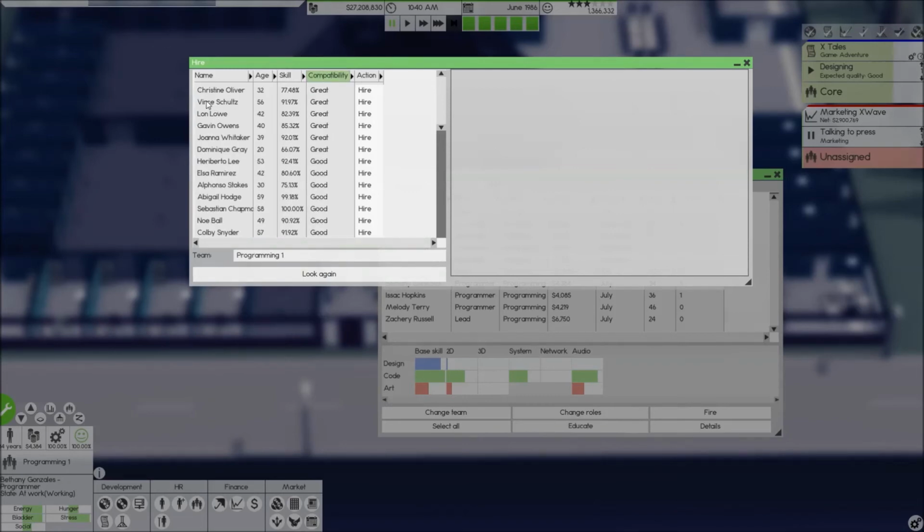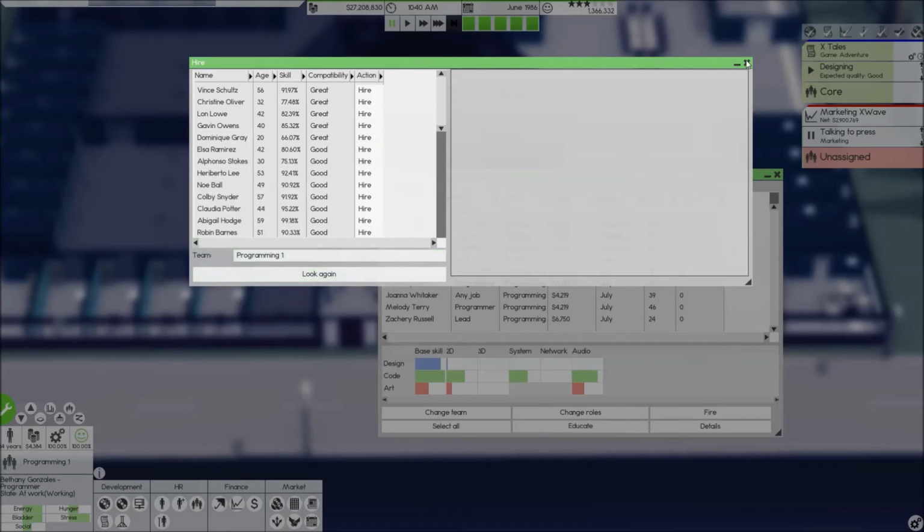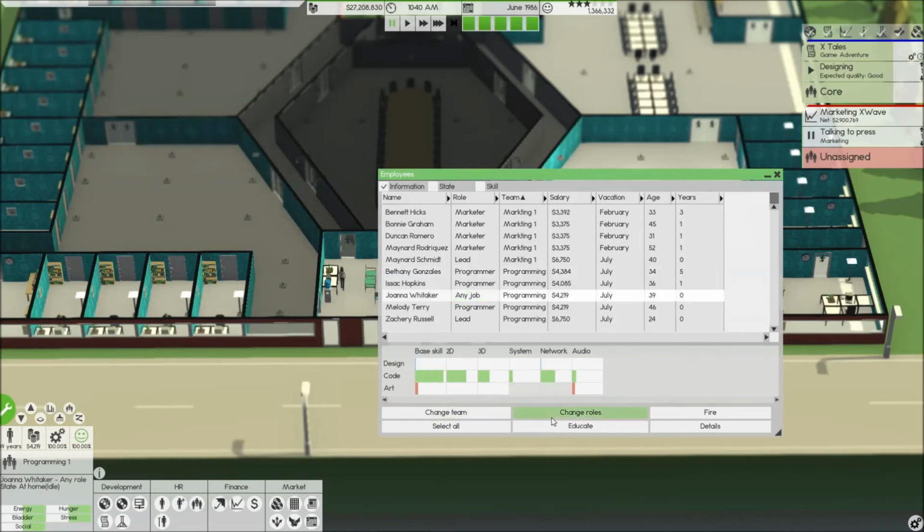56, that's kind of old. I mean, this dude's only a couple years off from retiring. This person, hot damn. Good 2D skill as well. And they're 39. That can't really be beat, to be honest. Aside from maybe this person, who is quite good at network. Better than this person, but they're also good at 2D. I think we're gonna hire you. I'd rather have the younger person. Okay, so you're gonna be a programmer.